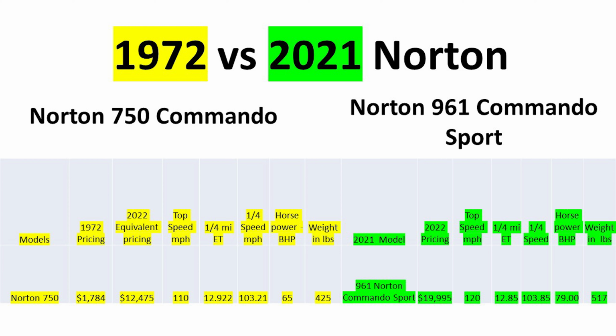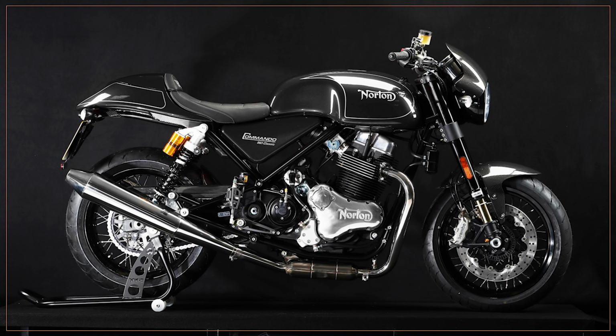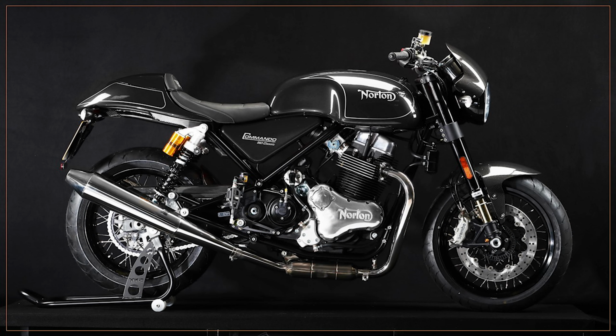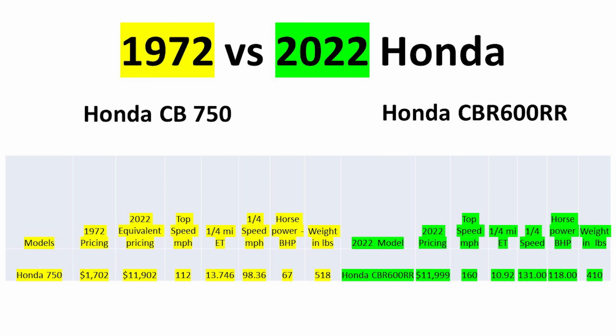$19,995. As you can see, the top speed's a little bit faster on the 2022. The quarter mile is marginally quicker. The quarter mile speed is right about the same. The horsepower, the 2022 has a little bit more, but it's got a little porkier. It picked up some weight, probably about 92 pounds. But still a beautiful bike. The new Norton was a beautiful bike. Unfortunately, I don't think we're gonna see those on these shores for a while, even though they restarted. We're gonna play some Honda 750 in the background here.